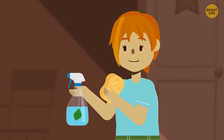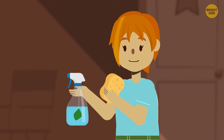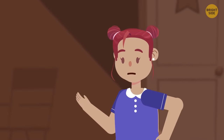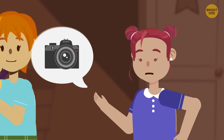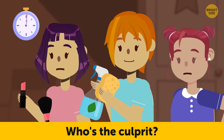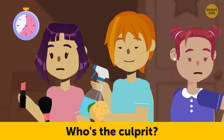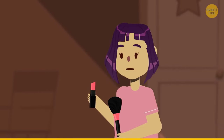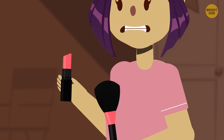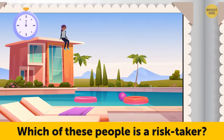The cleaning lady said she had cleaned the dressing room with organic, non-allergenic products. Lisa's main rival, Nora, said she had been watching the shooting all day long. She hadn't noticed anything suspicious. Who's the culprit? It was the stylist. Lipstick was the only thing Lisa could have swallowed that day. Look at the pictures. Which of these people is a risk taker?